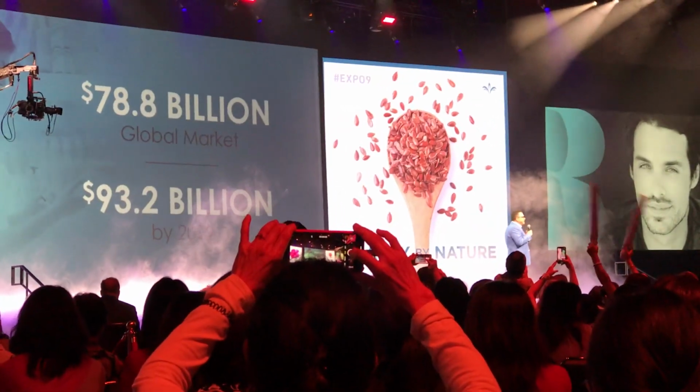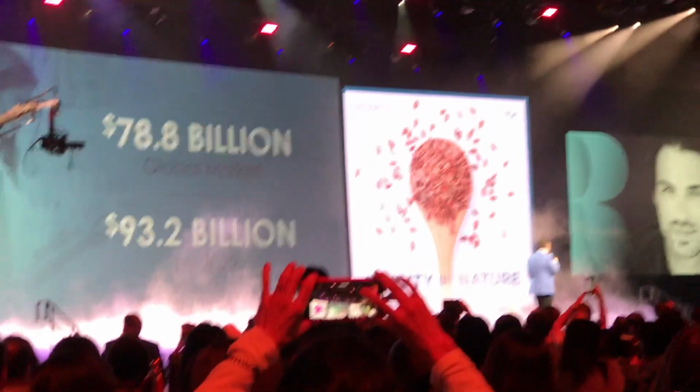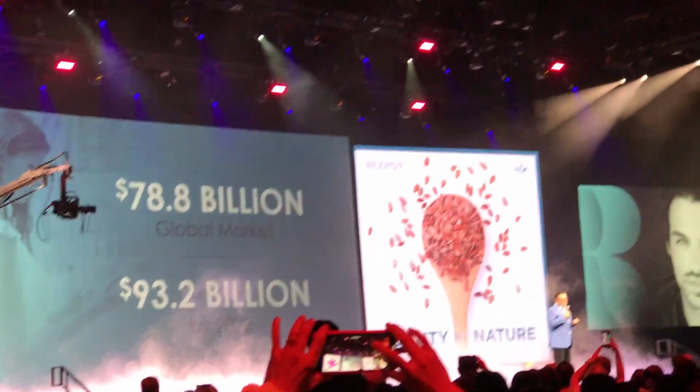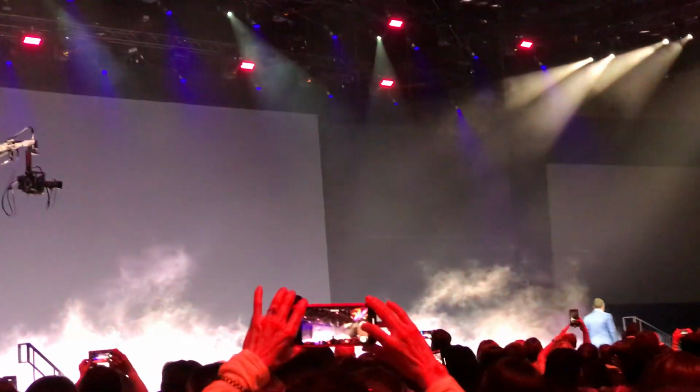It's a product that, I'm telling you, I'm very excited about it. Apparently it comes with smoke. Let's check out what the new product is, everyone.